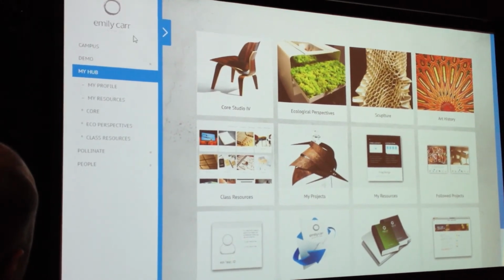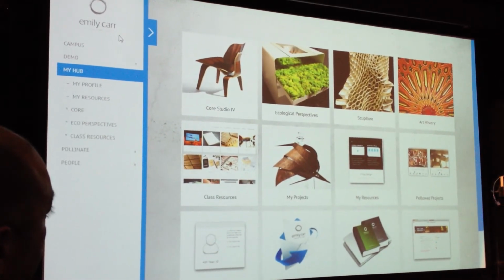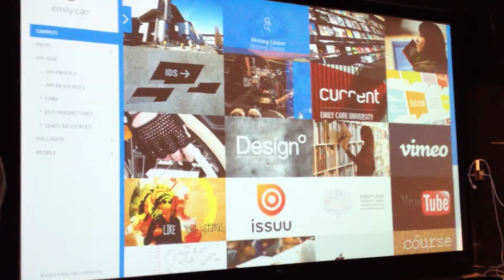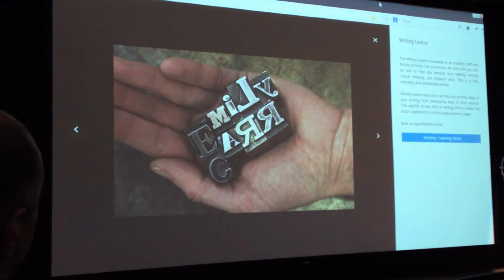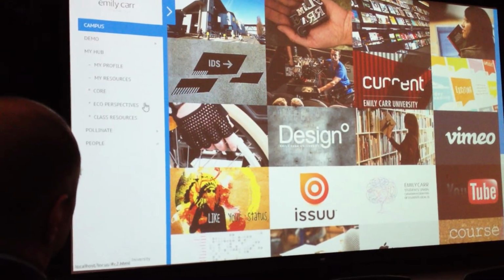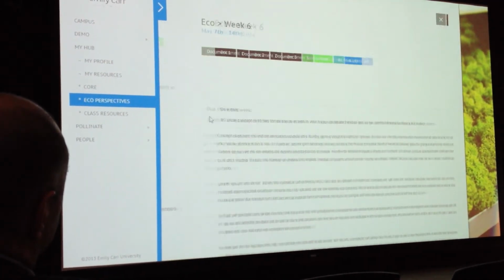I also used the framework of a portfolio when I started creating it, because I thought the perfect metaphor for a school of design would be a highly visual portfolio. And what it ended up doing was becoming a cognitive map of the campus. Students are able to browse resources, learn about some of the facilities and things available to them on the campus, but they're also able to still view their courses in a linear fashion. They can have sips of information, but they can also take deep dives into the content and immerse themselves.